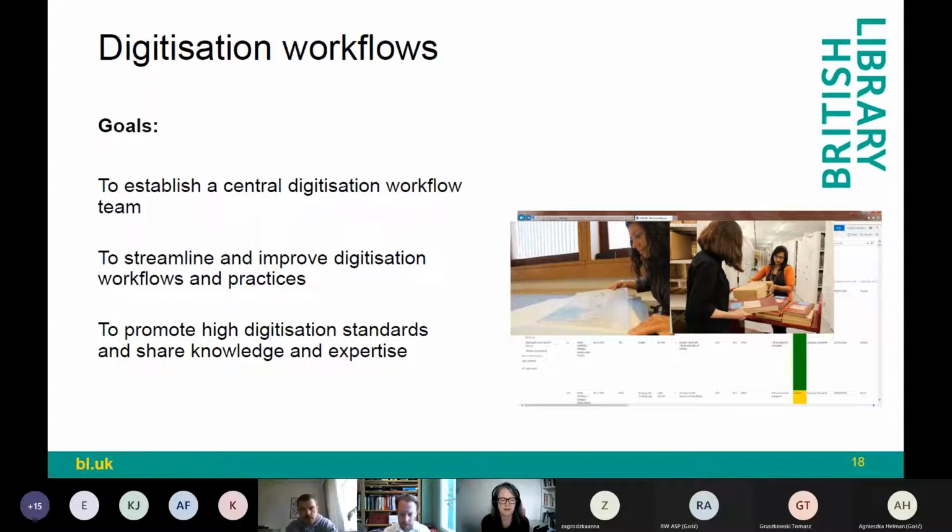When they finish their work, they mark it done, and it will then appear in the next team's workflow. So after conservation have finished, it'll appear in the imaging workflow, and the photographers can start work. So we gradually add to this data as the items go right through the workflow till the very final stage when we make them available online.